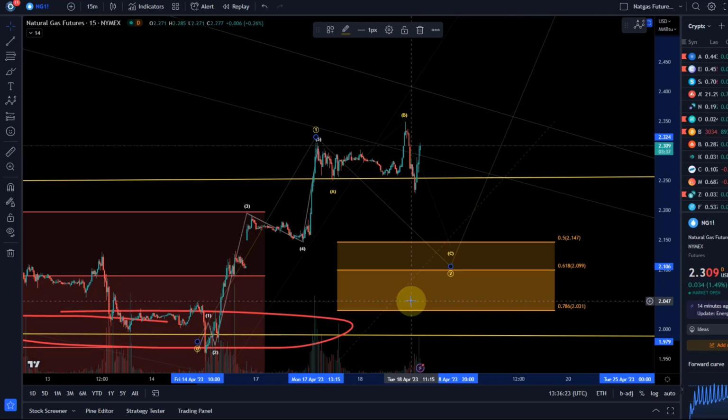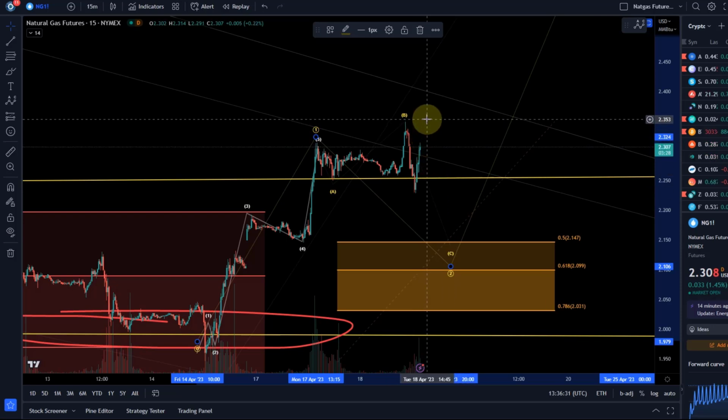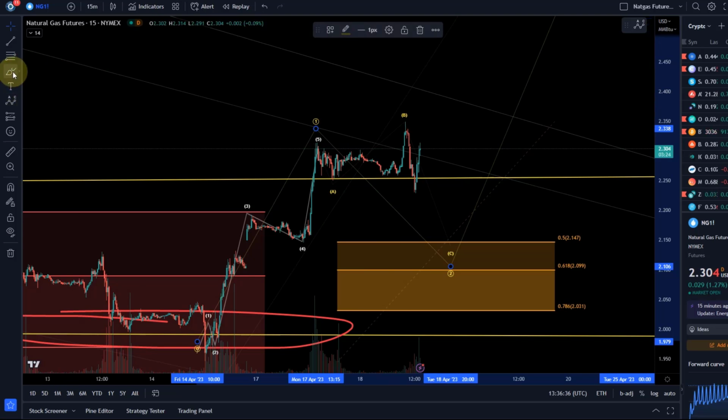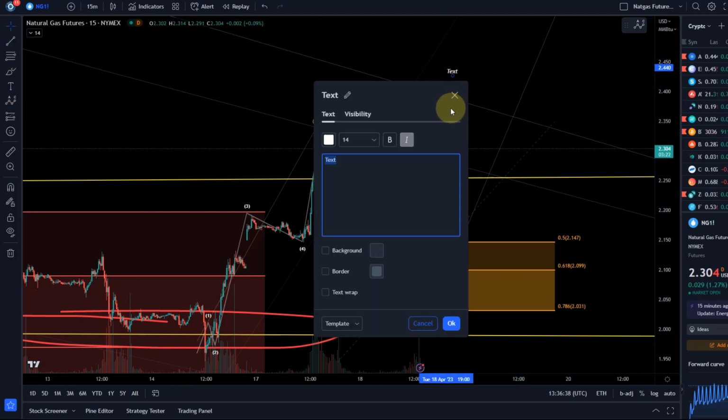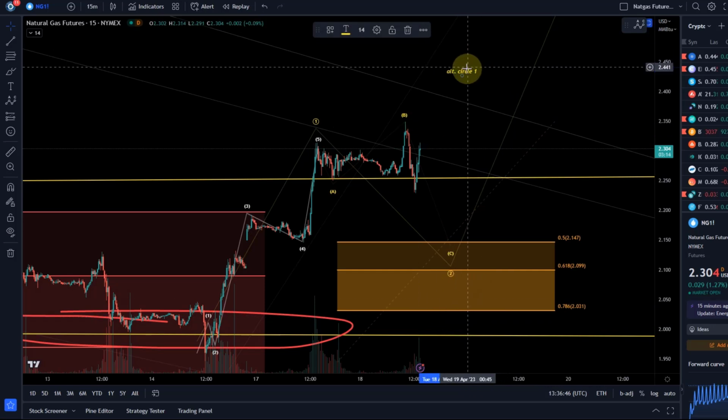No, but it would confirm it for me if we break below 223, basically the intraday low. If we now rally even higher, then we are in an extension of wave 1. So what we do is we can add it here actually to the chart, and we say, okay, alternate circle wave 1 would be up there. Yeah, but the primary is actually, it's already done.